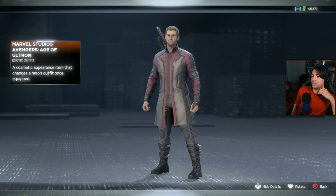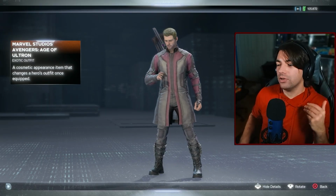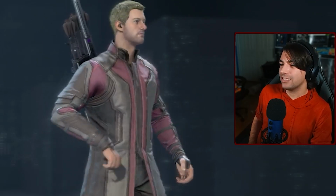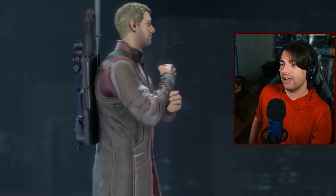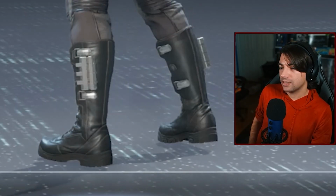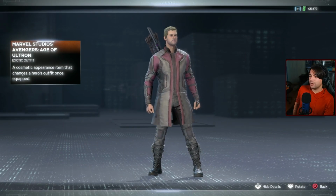Age of Ultron. So I like this suit. I like that he's wearing a trench coat. It just looks different, and I think that's the main reason why, but I also like the little hints of purple, again, to show that he is in fact Hawkeye. They changed his quiver again, which I really appreciate. What are those things on his boots? That's like a weird design choice. Overall, I think this suit is okay.